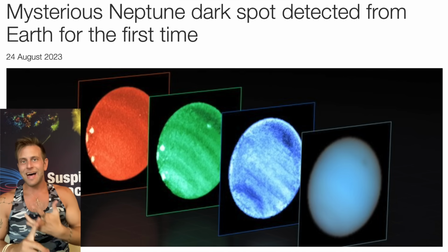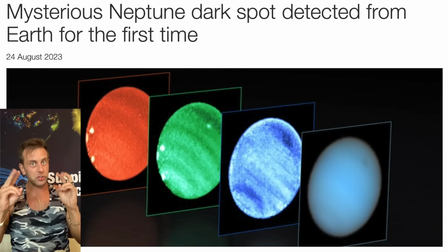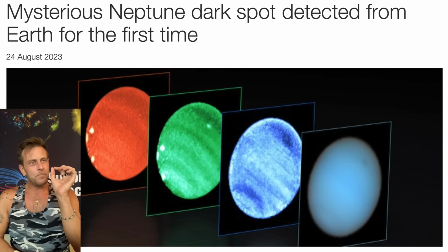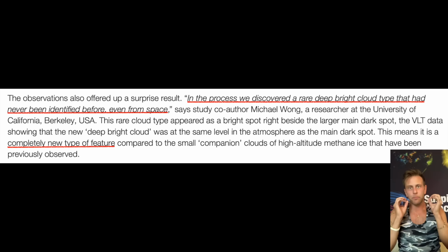We saw the mysterious cloud disappearance just a couple of days ago. And here, even though the headline is all about the dark spot, which is the first time they've seen it from Earth telescopes, Voyager even saw it way back in the 80s. But I don't know how you write that headline when the real game changer is the fact that they spotted a bright cloud that they've never seen on any planet. I mean, they can spot lightning storms on Saturn and Jupiter. They've never seen anything like this anywhere on any planet. And the fact that it's absent from the headlines is just all too typical for mainstream astronomy.